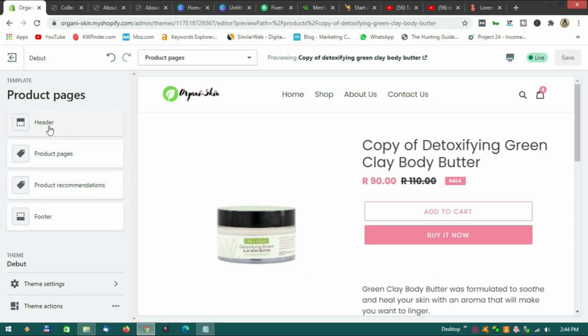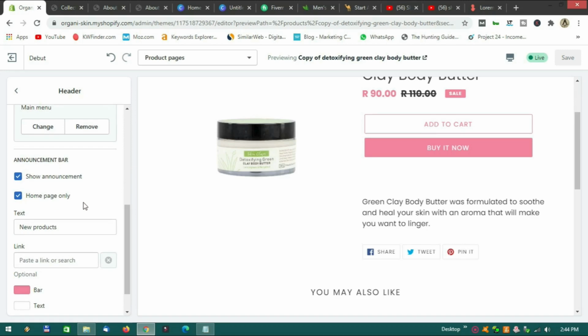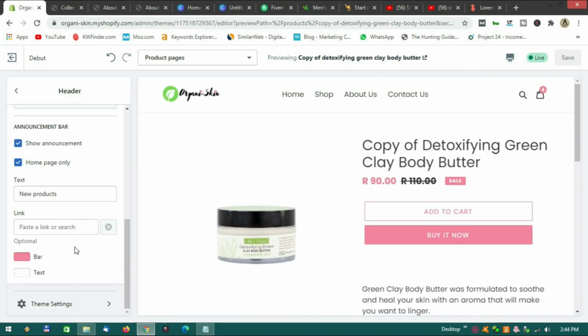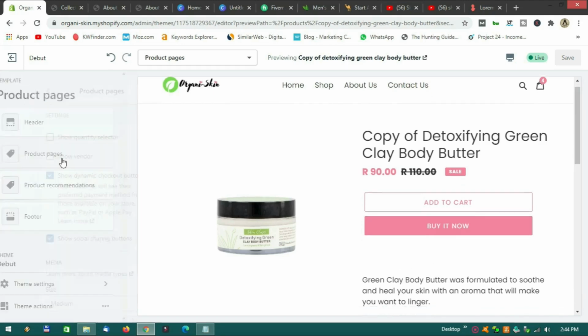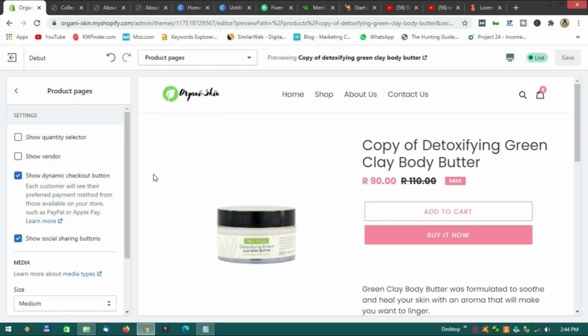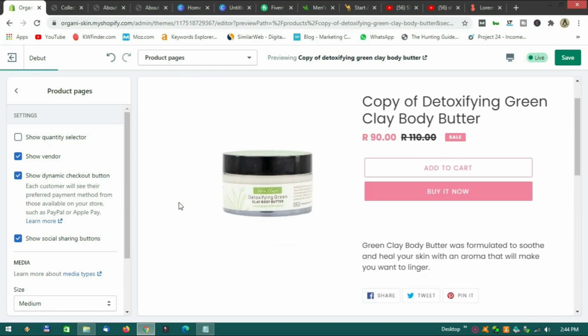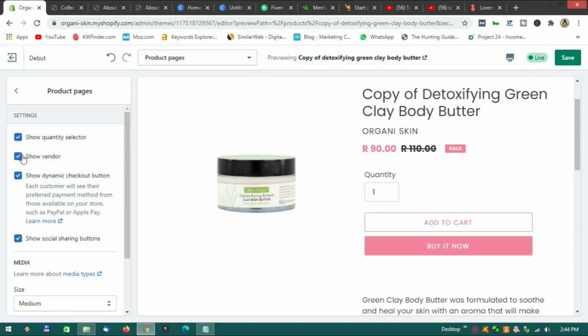So let's go to a header first, and we see all the images, all the settings here on the left, which we can do and change as we want. And if we go to product pages, we can actually go ahead and say show vendor, and they will show a vendor for us, organic skin, and they will show the quantity selector. It's always nice to have the quantity selector, this one right here.